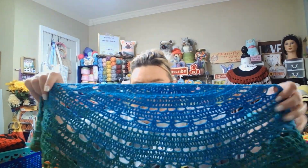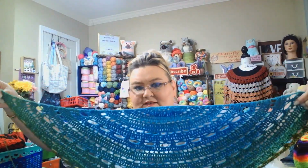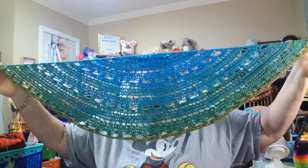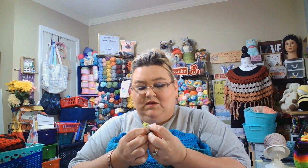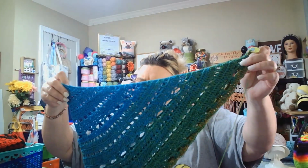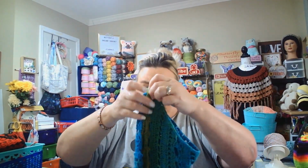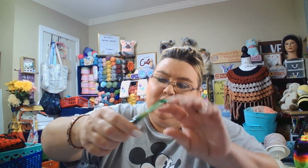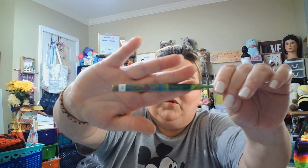So this is same progress from what y'all saw last month. Nothing different. I have not worked on this at all. My goal is to also get this finished this month. Not sure what row I'm on, but I do have it marked on my pattern. And I keep this with my hook that I am using, which is one that I made, 4.0. I keep all that in my tea bag.